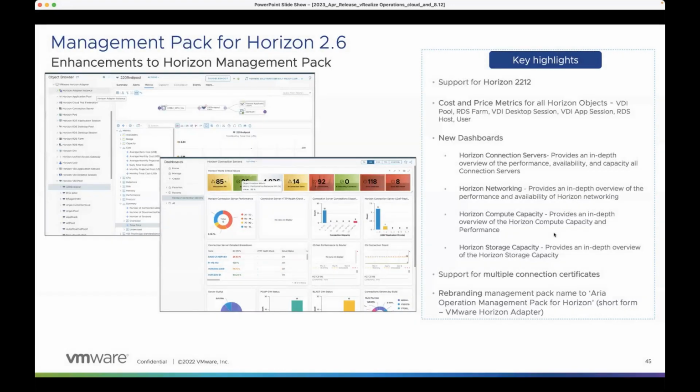Okay, perfect. So first off, we've launched support for the latest version of Horizon, which is 2212. So basically, Horizon Management Pack is now compatible with the new version of Horizon. Another is we are supporting cost and price metrics for all the Horizon objects, which is VDI pool, RDS farm, VDI desktop session, app session, RDS host and user.